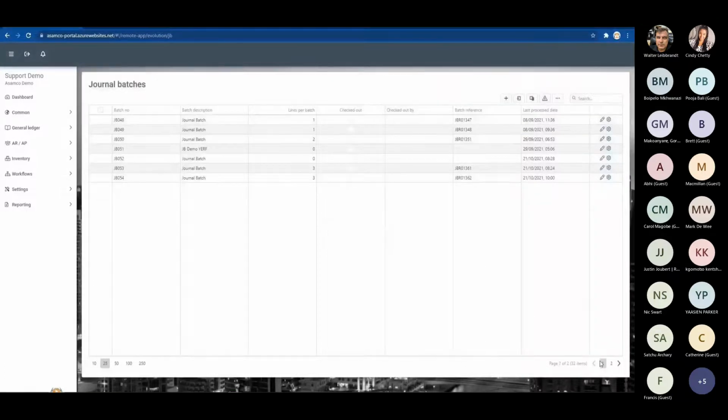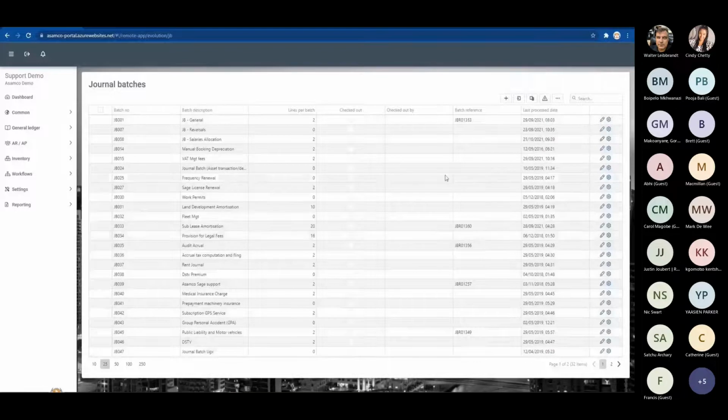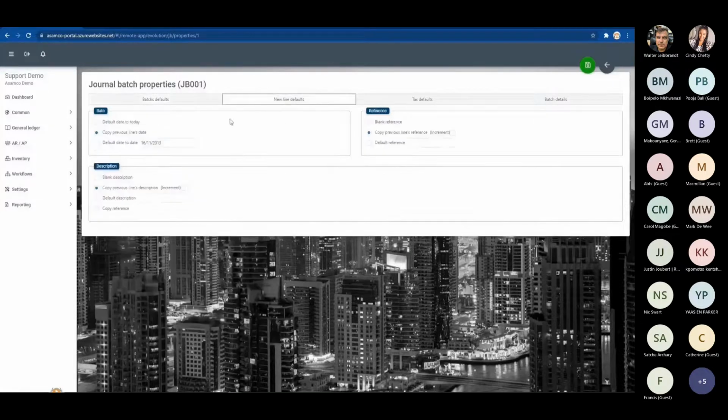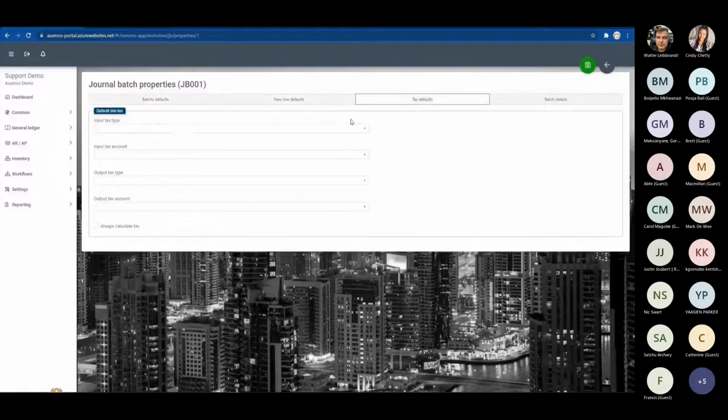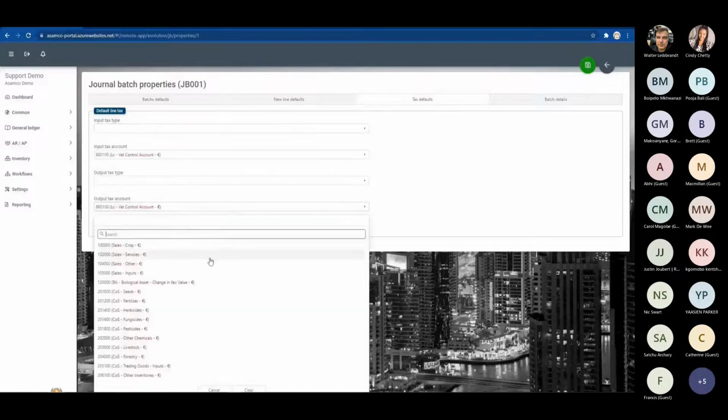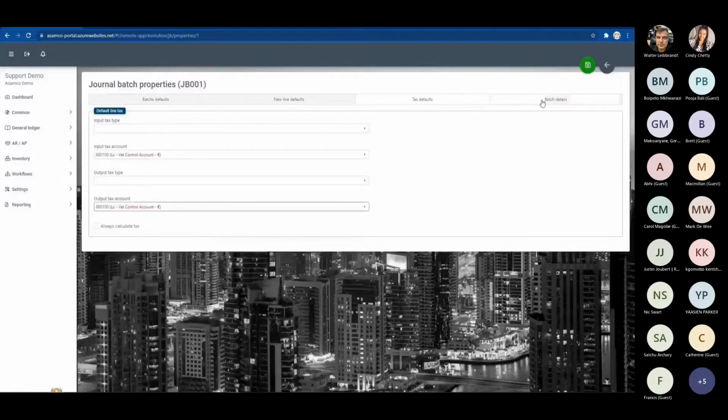To access the batch properties, click on the blue settings icon on the right of your screen as shown here. This can also be done from within your journal batch and can be seen on the top right of your screen. In the Batch Properties screen, you will see various tabs on the top from which you can view and change the batch defaults. You can view and edit the new line defaults. The tax defaults can also be viewed and edited, depending on your journal batch preferences, and lastly, the batch details can be viewed.